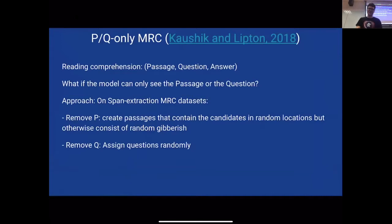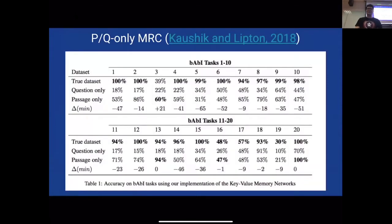The way they remove the passage is, because they cannot just really remove the passage, otherwise how do you select a span from the passage? So they just replace the original passage with some random gibberish. And the way they remove the question is basically they assign some random question. So it's essentially the same as the model not knowing the passage or the question. And then they train the model with only partial information.